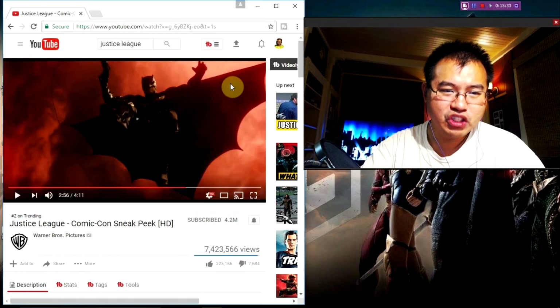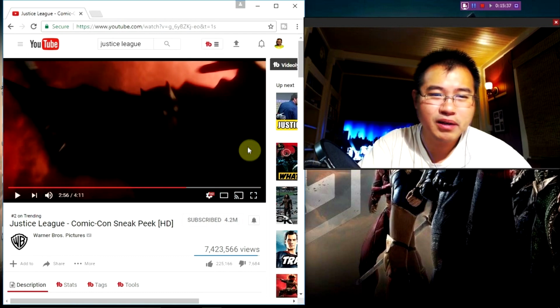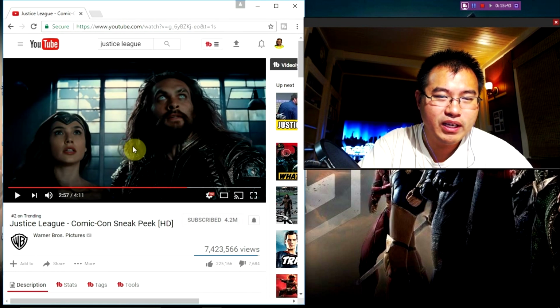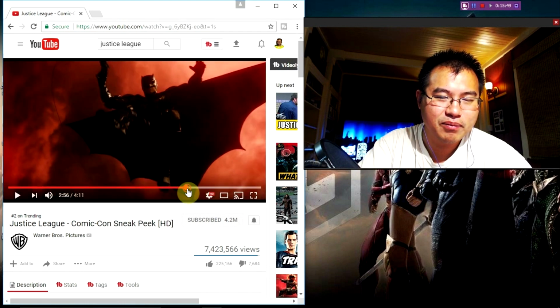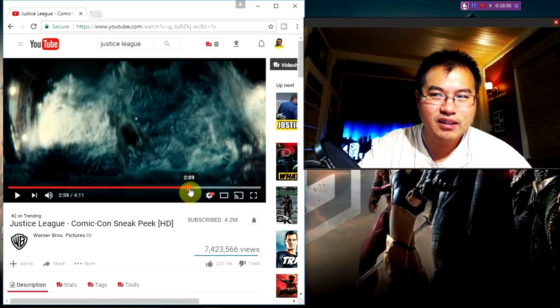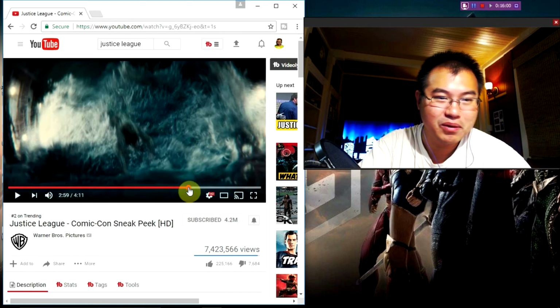I like the red sky. It just signifies that the boom tube has opened, parademons are coming through, Apocalypse is here. And them looking to the sky, I don't know what they're looking at, they look like they're in awe. I'm guessing it's Cyborg able to fly and save them, not sure. My other guess is maybe Superman, but I don't really want to go there yet.